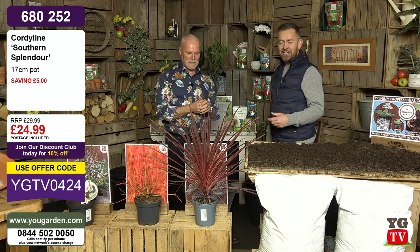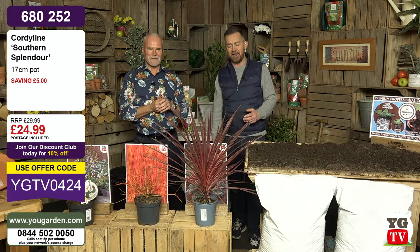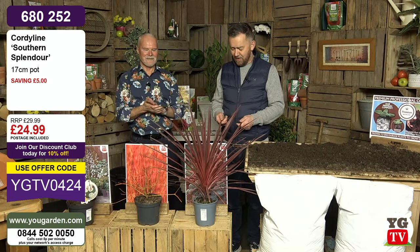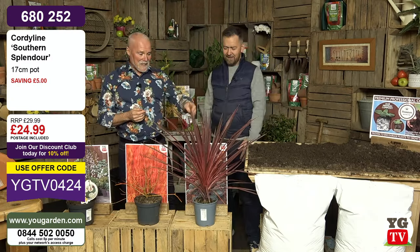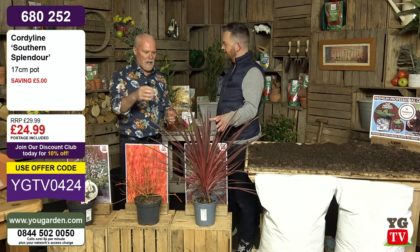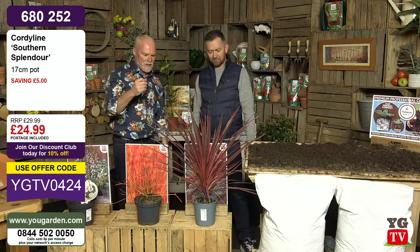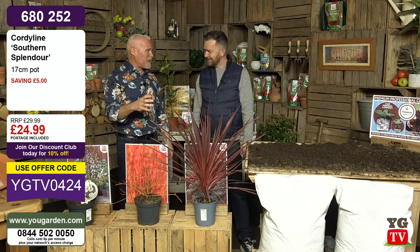Good stuff. Brilliant. Right, we're going to move on to a stunning cordyline now called Southern Splendor. I've got many cordylines in my garden, but in terms of colour, this is one of the most dramatic, isn't it? This is magnificent. I planted similar varieties to this in some really lovely tom-tom pots for a customer in Cambridge before Christmas. I've got a picture on my phone, I should send it to Stuart, really. They look just magnificent. They look just fantastic.